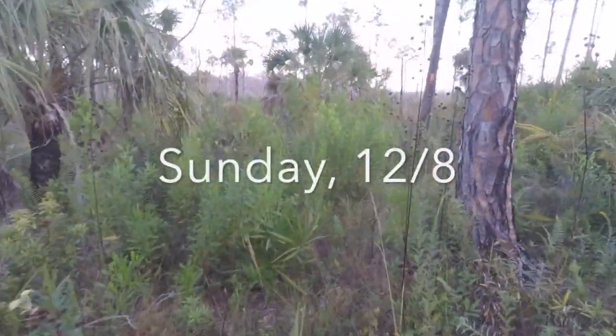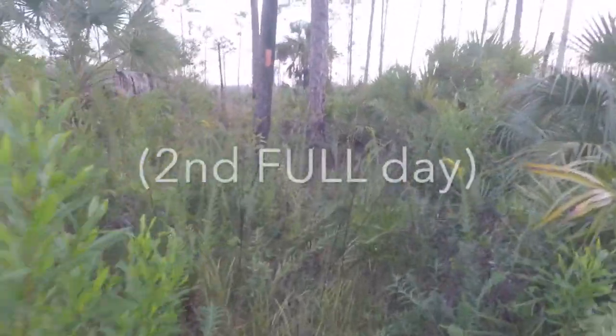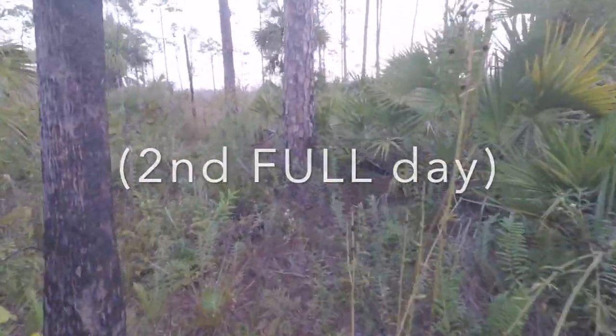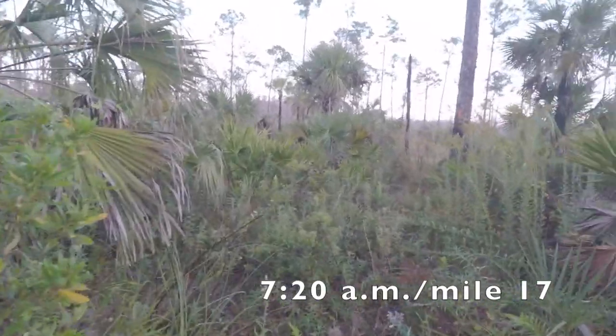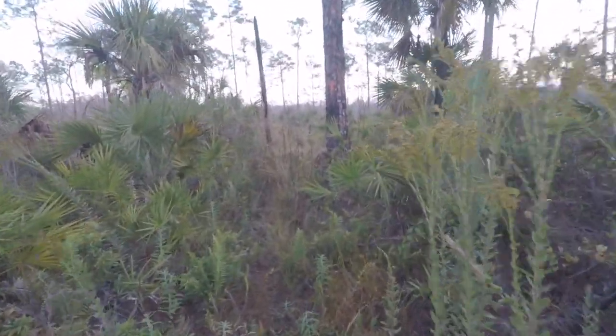Hey, we're just getting started on the morning of our second day on the trail. This section of trail has got a lot of overgrowth. Doesn't look like there's been a lot of people through here recently. Yeah, it looks like it's starting to open up though.